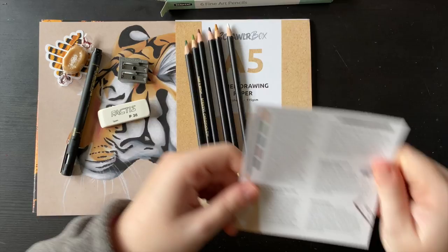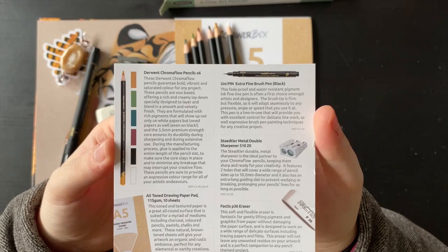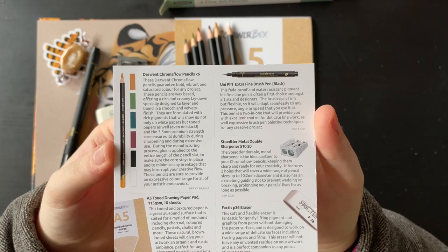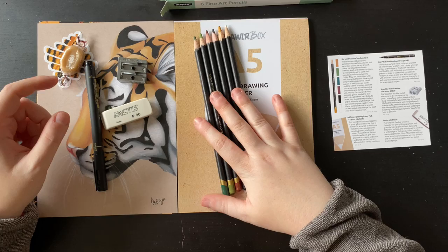So let's read a little bit about the pencils. I'll hold this up so you can read with me. These Derwent Chromaflow pencils guarantee bold, vibrant and saturated colour for any project. These pencils are wax-based, offering a rich and creamy laydown, especially designed to layer and blend in a smooth and velvety finish. They are formulated with rich pigments that will show up not only on white papers, but toned papers as well. Okay, so I'm not going to read the rest of that. Interesting. So we've not had pencils for a little while, actually, so it's good that we've got those.